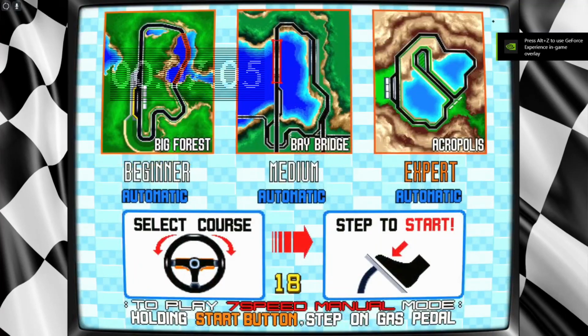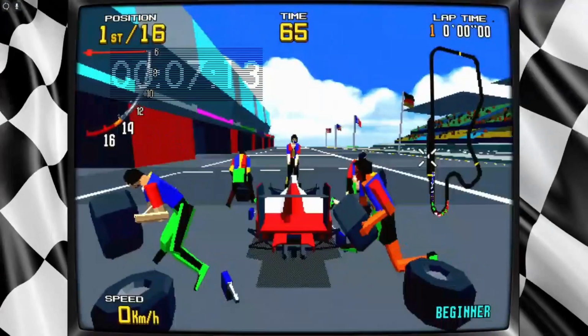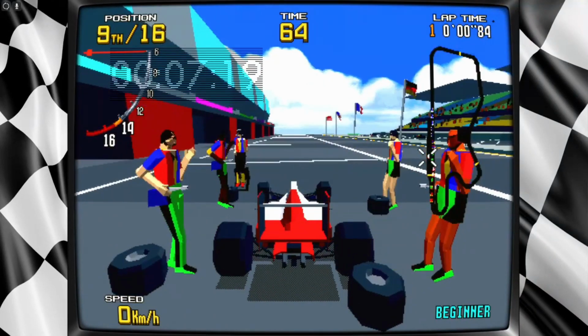Steer the course by wheel and step on the gas pedal. Here is a pretty awesome racing game. I've played this in the arcade. You actually sit in a car, it moves around and stuff. It's not quite as immersive.